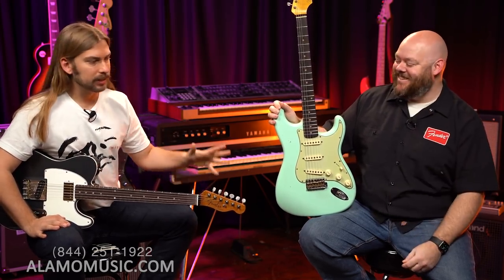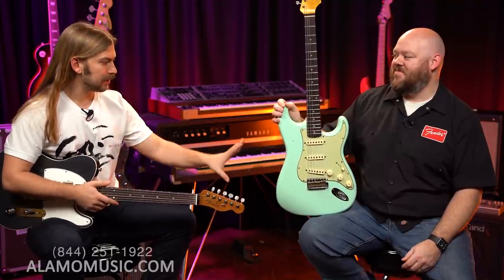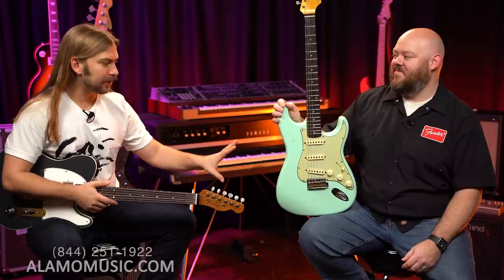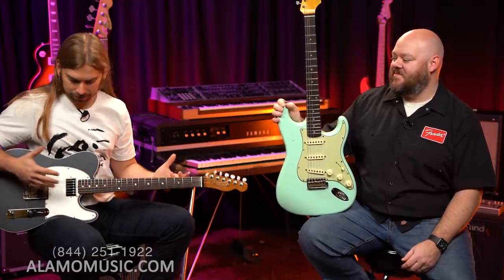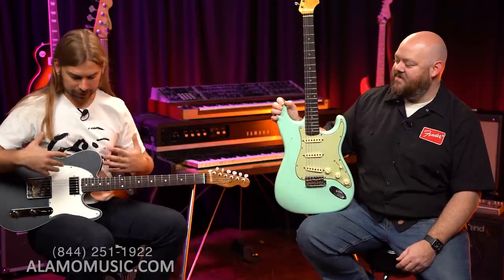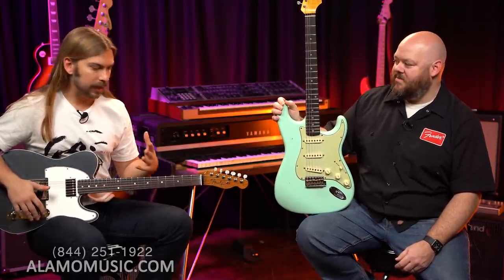So, of all five customs that we've currently gotten in, we mentioned two of them. There's another one we're going to do another video on. But this is my number one right here. I freaking love this guitar. I like the feel of a Tele. It makes me feel good to look down and see a bound Telecaster. It's just a good vibe to have.